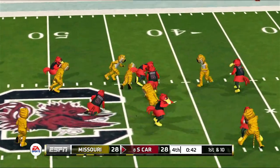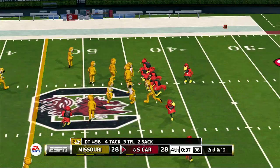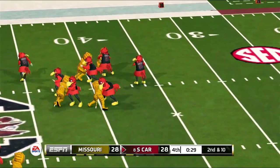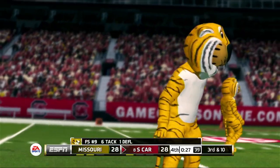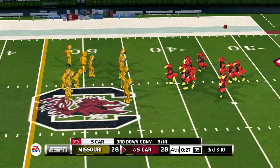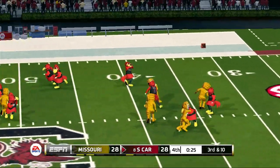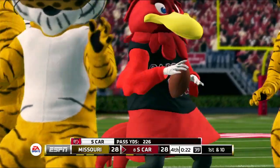He scrambled, and they got him. And it's almost picked off. Number 81, the intended receiver on the play. Third down now, and they need to get it inside the 46. Trying to set up a little screen, gets it to his tailback. He's taken down around the 44-yard line.